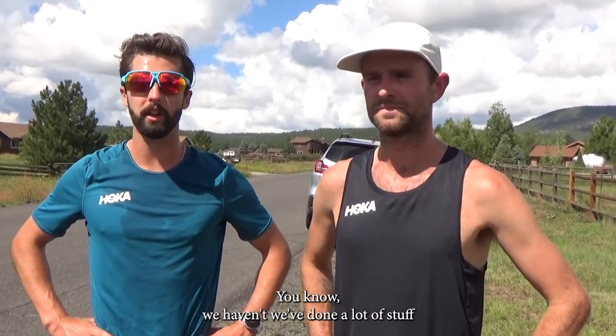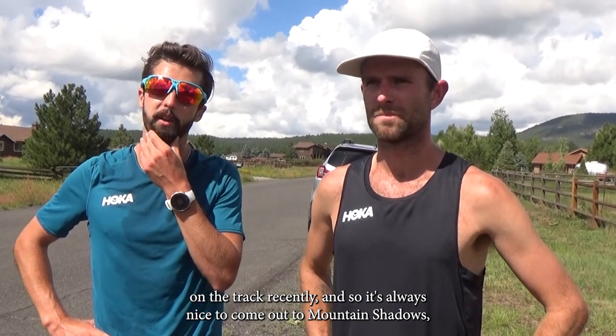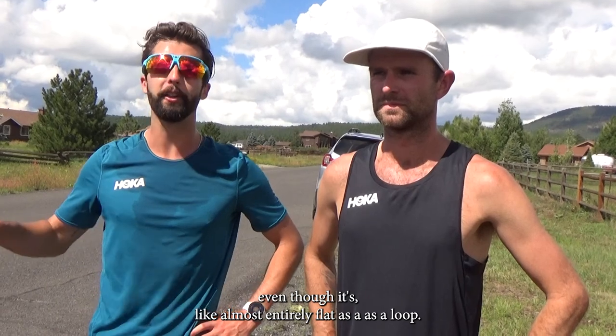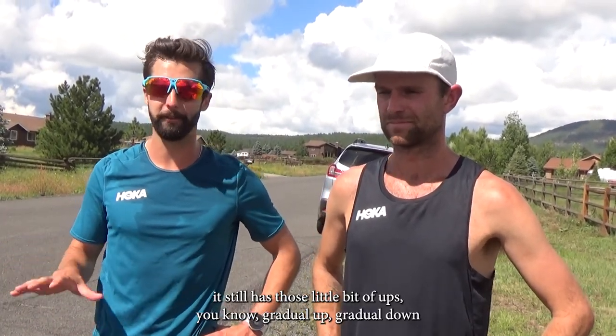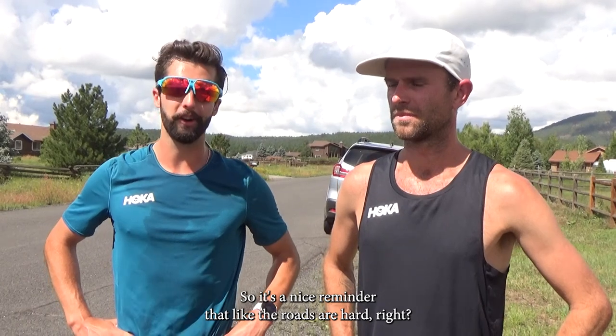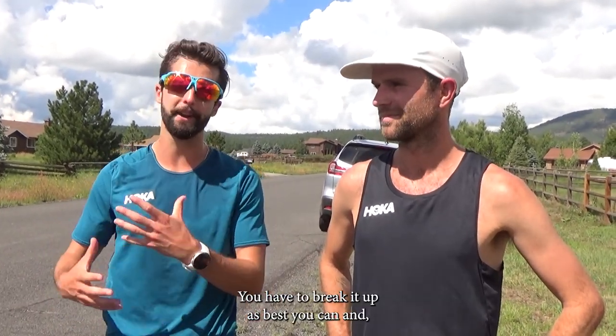You know, we've done a lot of stuff on the track recently, and so it's always nice to come out to Mountain Shadows, even though it's almost entirely flat as a loop. It still has those little bits of ups, gradual up, gradual down. The wind's in your face on some of them. So it's a nice reminder that the roads are hard, right? You have to break it up as best you can.